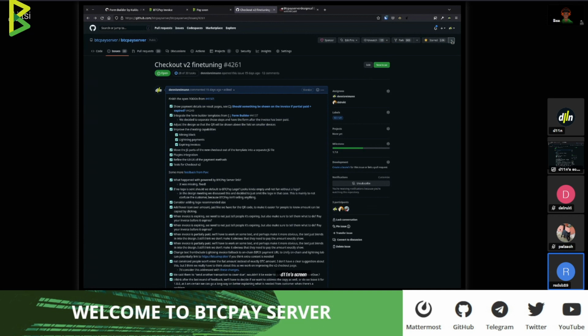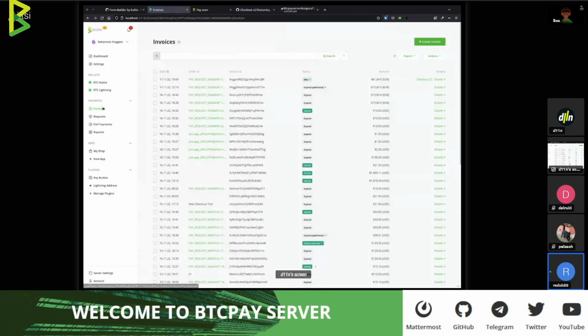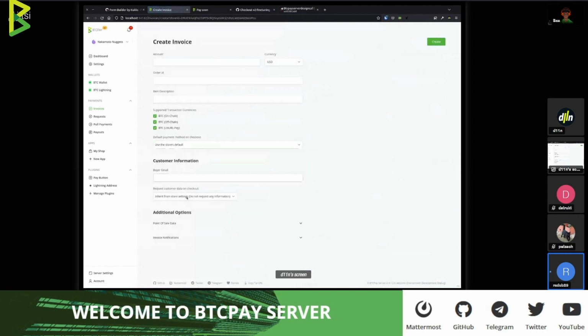I haven't tested it today, but I remember checking yesterday or the day before. If you select, before checking out, when you create an invoice, asking for details like email or address, then you get a prompt saying that you have to fill in a form, but then you don't get any form in the flow.